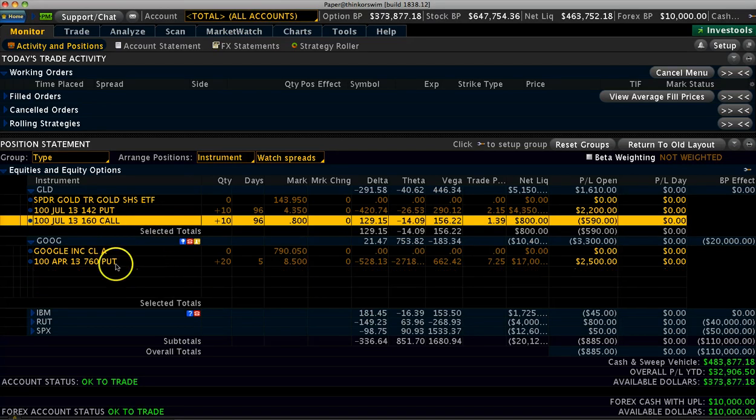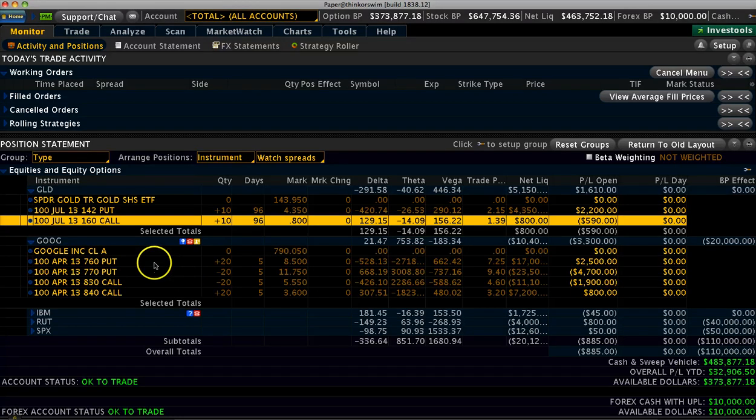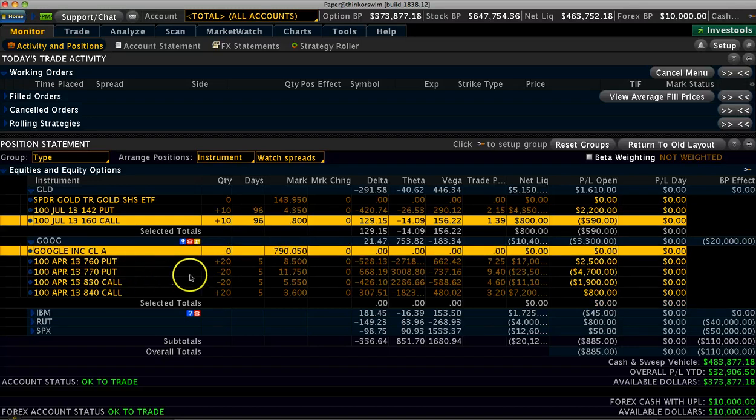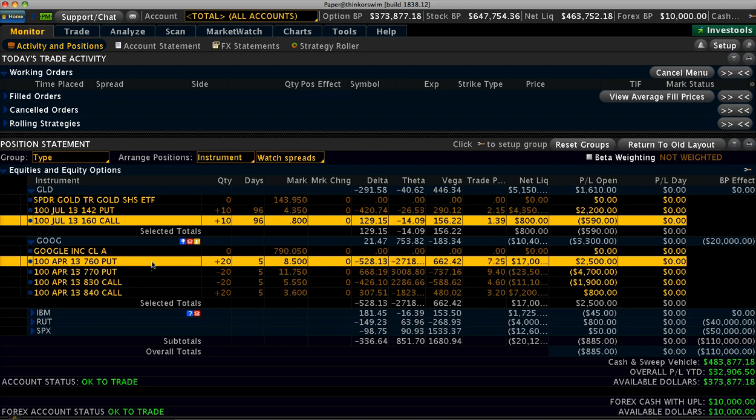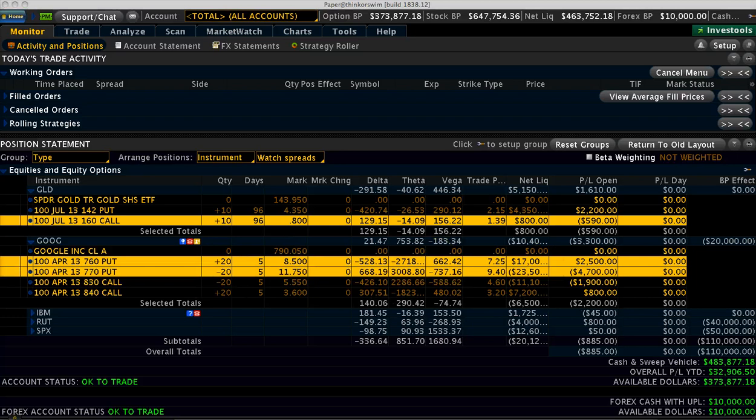The trade that I'm really watching this week is going to be Google, and that's because Google's earnings report comes out later in the week. And you can see Google is at 790, but we have our short at 770, 760. So that's not a great position to be in, because that only gives you a $20 gap. So that $20 is not a huge gap.